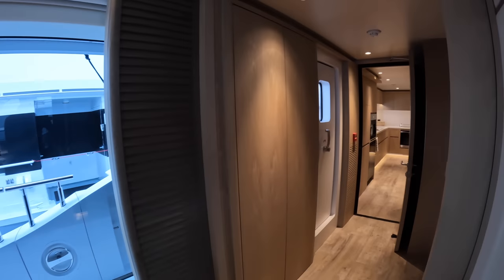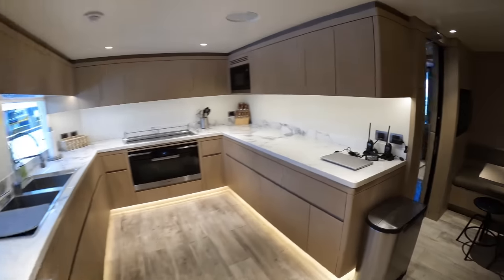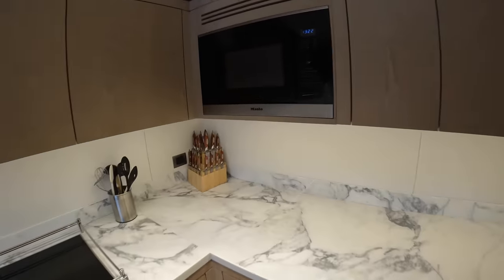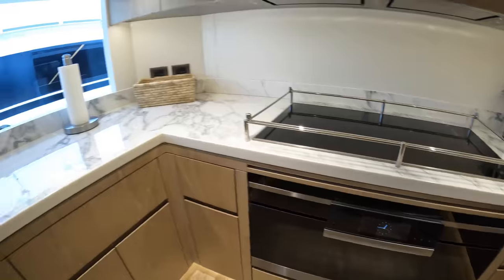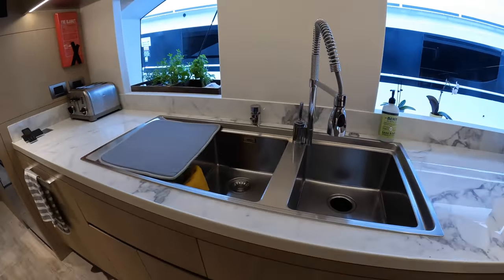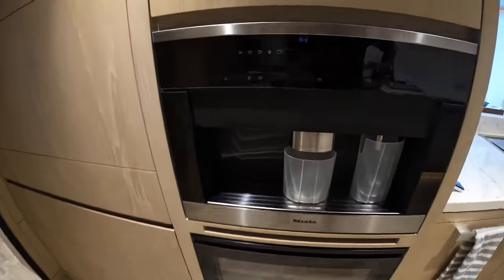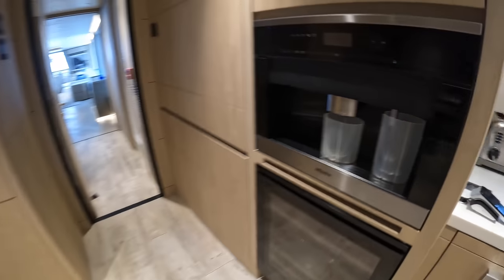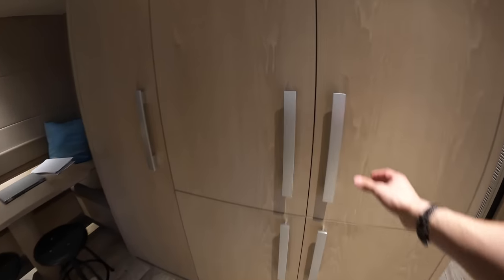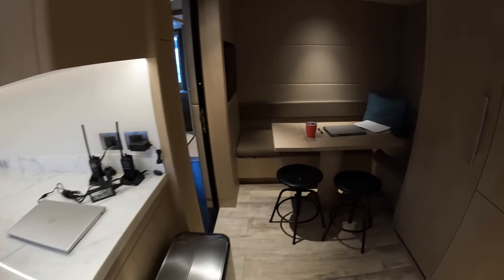If we move forward on the port side, this will bring us to the galley. Looks like you have Miele appliances on this one. Really good size double sink, wine fridge. Looks like a Miele espresso or coffee machine. I've never seen that before. And then obviously you have all of your refrigerators and freezers. There's a little dinette space right here.